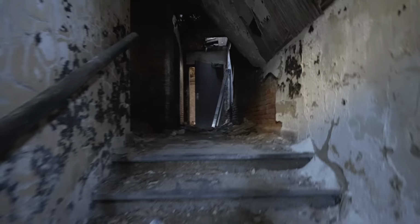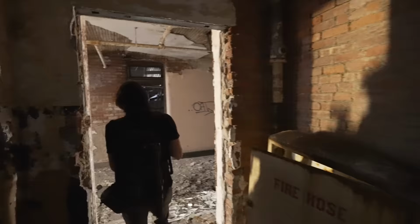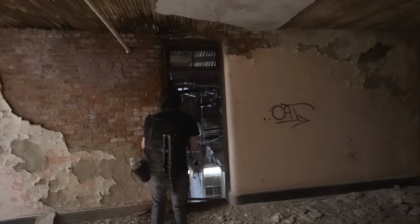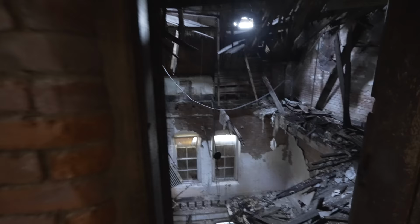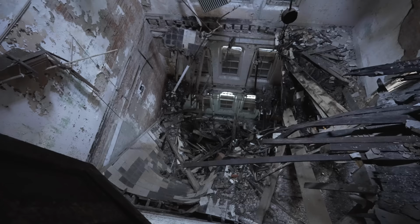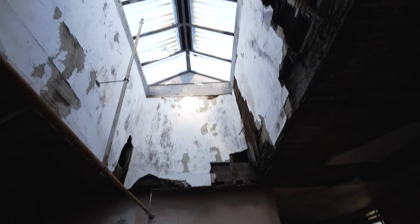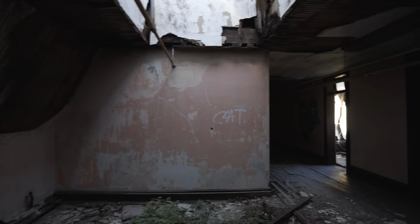There's a ladder up here. I think straight ahead is the hole I'm thinking of. Yeah, that's like the most vertigo-inducing spot in here, all the way down to the basement. There's a tree growing in here. The skylights are still here. Oh, something about this right here is so beautiful, the angles and the colors.